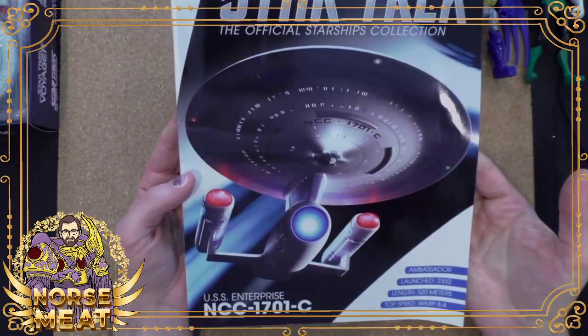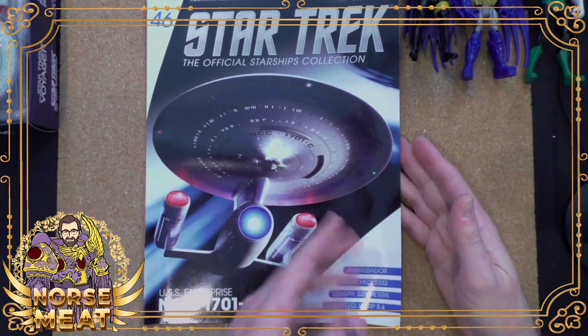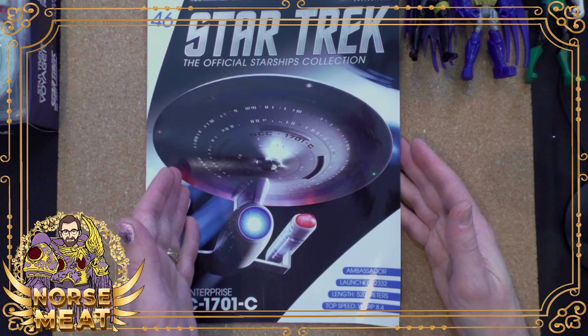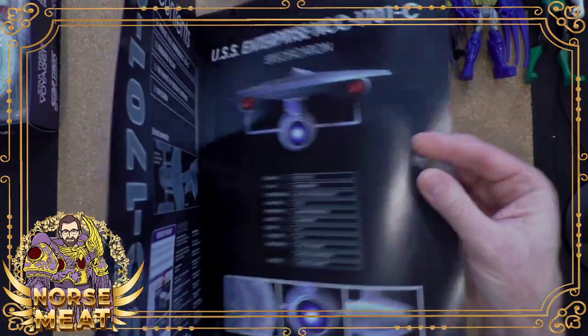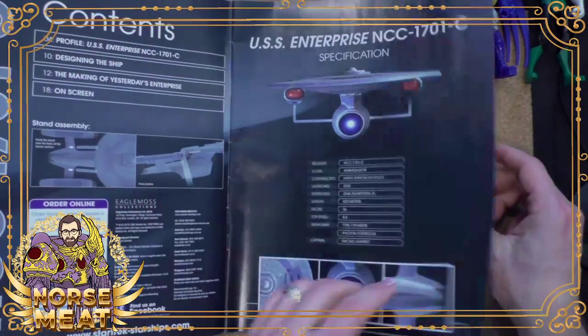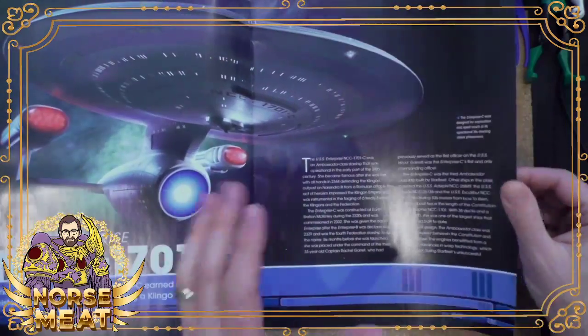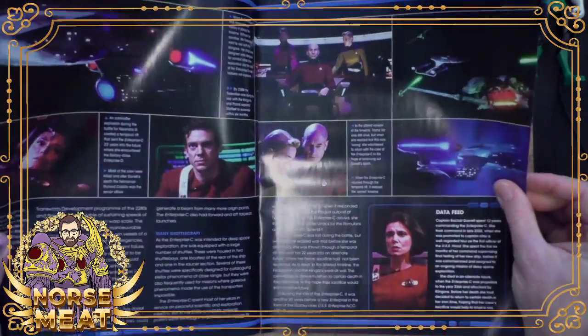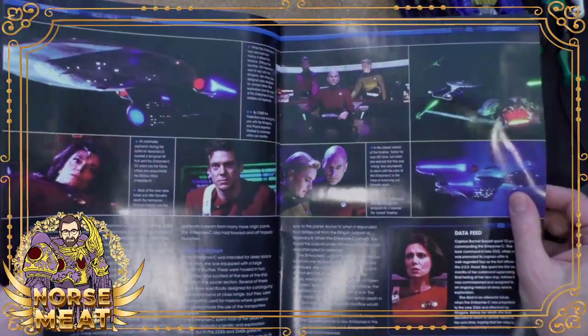It's an Ambassador class. You can tell, if you're a Trek person, it's very similar to the Enterprise D, just a little bit more squared off and blocky. And yes, it was destroyed. There's a whole thing with a little bit of time travel, and they meet up with the Enterprise C, and it still has to go back to its time and die.